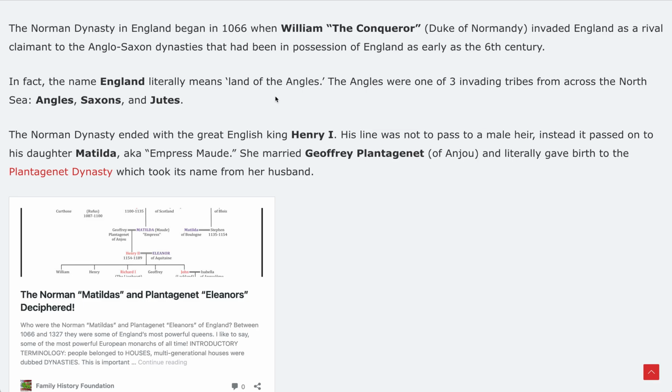The Angles were one of three invading tribes from across the North Sea, Angles, Saxons and Jutes. And if you want to find out more about that, of course, I have the first part of the series that you can check out.